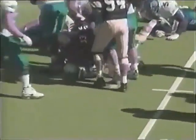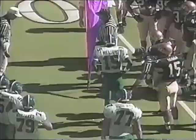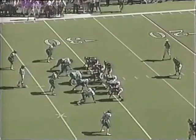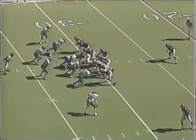That's going to be close. Let's see where they mark it. Henley was stopped. They'll give the ball to Colorado, and it looks like it's going to go to CU. But again, I like the call. At their own 31-yard line.